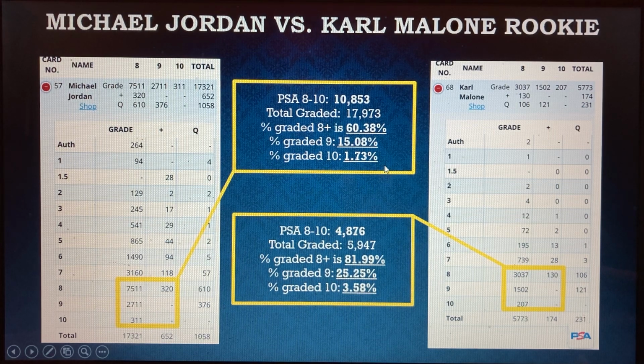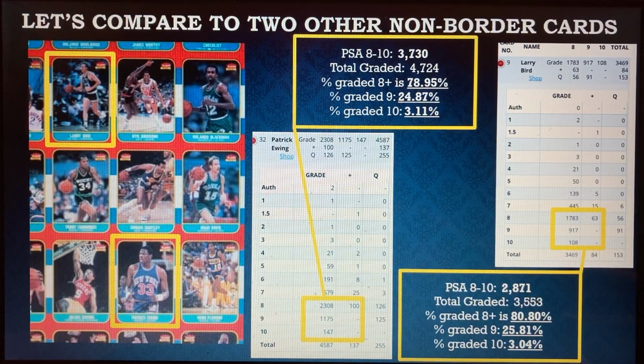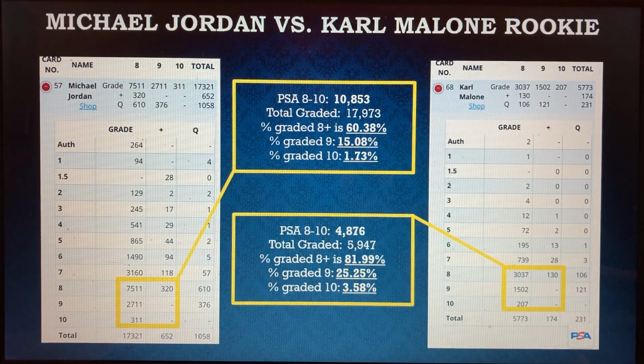Many people make the case and they'll try to say, well, it's Michael Jordan, they sent in more cards. People would send in more cards even if they know that they're going to get lower grades. I tend to side with the law of averages on this, especially with the PSA 10 grade. If all of those other cards were grading at a clip of above 3% for PSA 10s, I find it hard to believe that only 1.73% of the Jordans were PSA 10s.